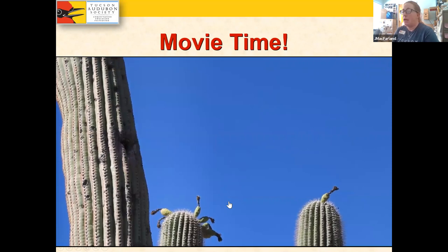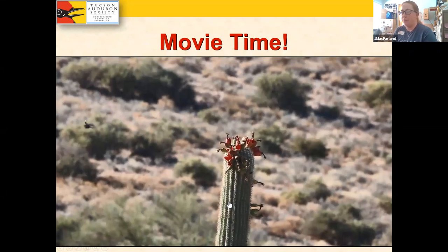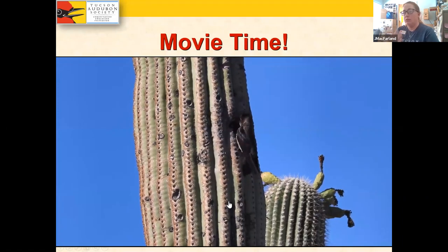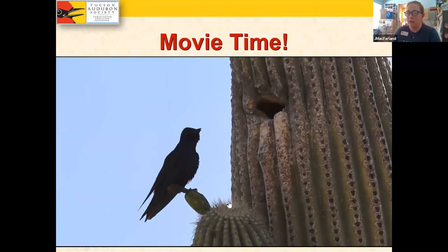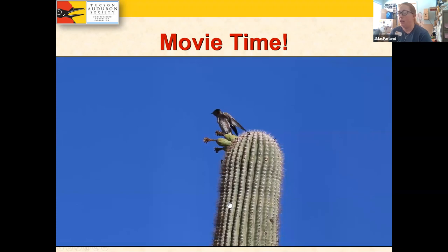That was a young male, but he looked a bit like a female, going up to his female in the nesting cavity. Male hanging out on top of a fruiting saguaro and then flying away. That's a pattern that's really related to looking at a martin. There she's peeking her face out again. That is a breeding pair where the male is actually in female plumage, which is interesting. The male is peeking out of the saguaro, and we have seen a female fly down in that cavity. That same young male.